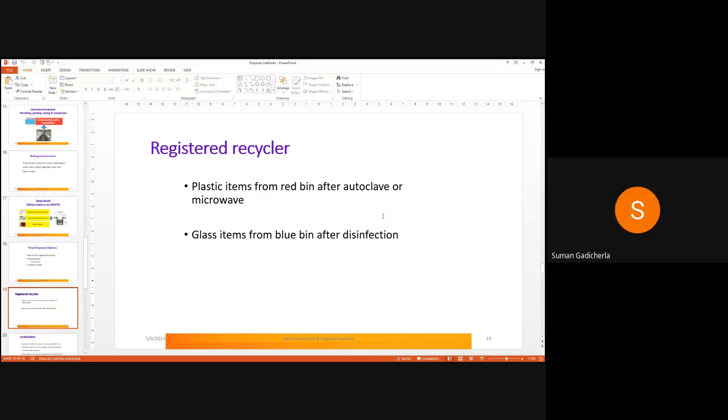Okay, the final disposal mechanisms we have for biomedical waste: one is a registered recycler. What do I mean by a registered recycler? These are persons registered with the State Pollution Control Board so that they can receive such items and process them for recycling. For them to register themselves, they need to follow a certain set of procedures and mechanisms. This is my understanding. If somebody has something more than what I know, they may please share it with the group.